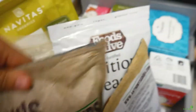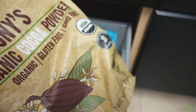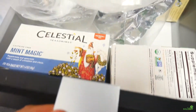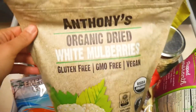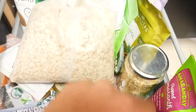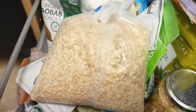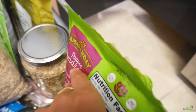And then we have cacao nibs, cacao powder. You gotta have chocolate in your life. It's very important. Tomato paste, which is great for making tomato sauce and etc. And then in the other drawer, we have mulberries, we have sushi nori to get our iodine. I love this brand. Not everything is vegan, but they make really good dried veggies and stuff. And then wakame and oats, which are better stored in the fridge, but there's no room.